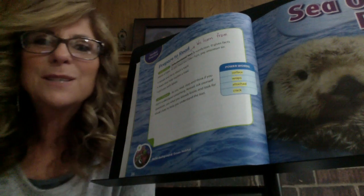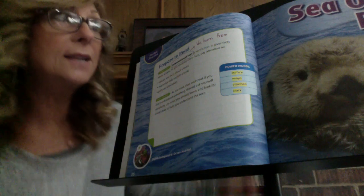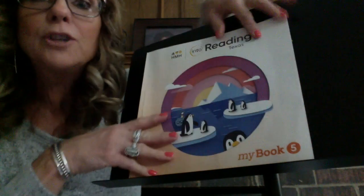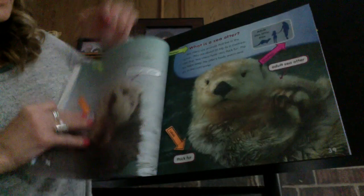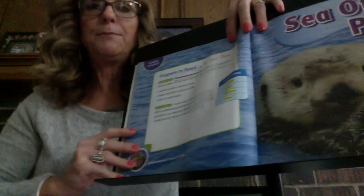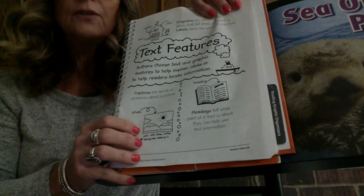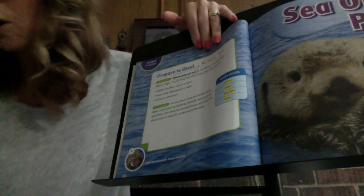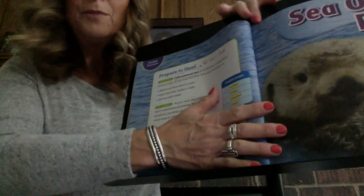Hi, this is Mrs. Bucher from Lamar Elementary School, and I'm going to share with you an informational piece from our My Book number 5, and we're going to go to page 36. Page 36. You also have a text feature piece that was in your packet that will help us for today and tomorrow's lessons. So if you would have those available, we'll be ready to start.